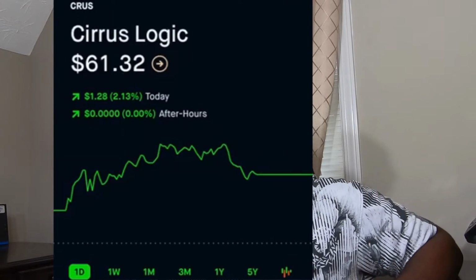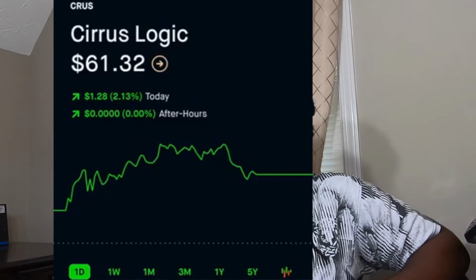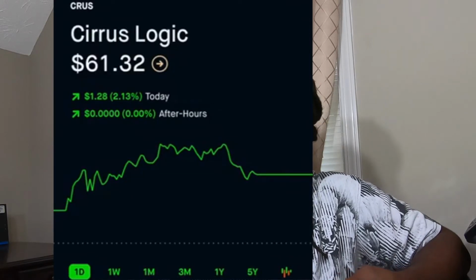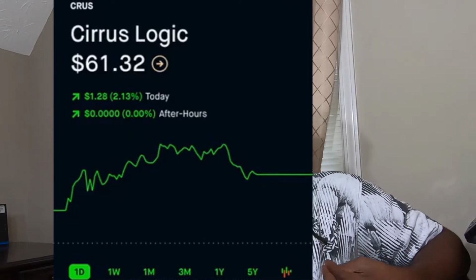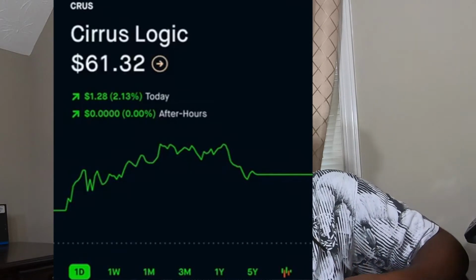Number 2 on my list is going to be Cirrus Logic, ticker symbol CRUS. I'm actually going to be buying the most of this stock, but being that my number 1 stock costs more, I'm going to be buying the most of that stock in amount. But as far as the total number of shares, the quantity of shares, I'll probably be buying the most of Cirrus Logic.